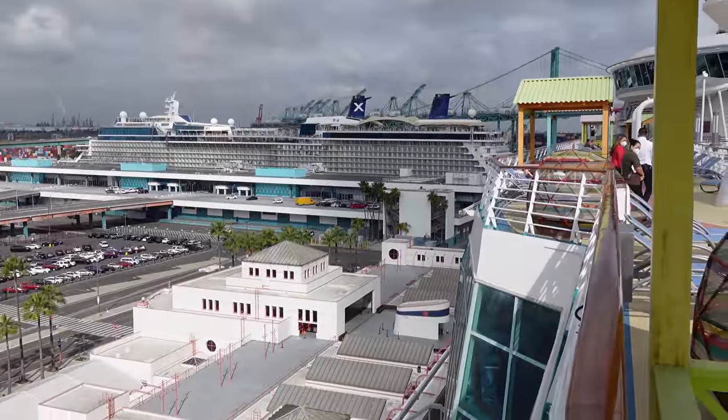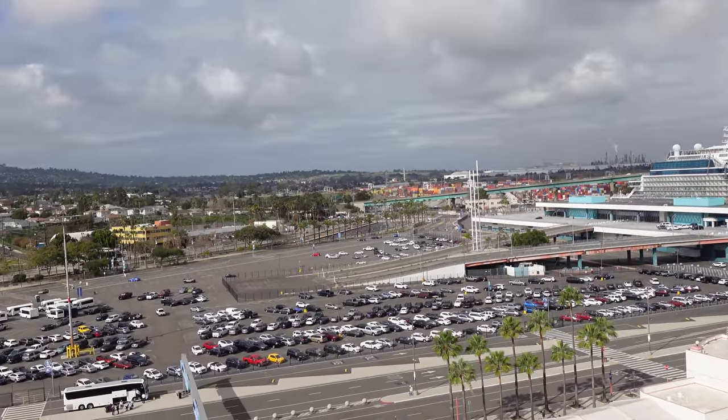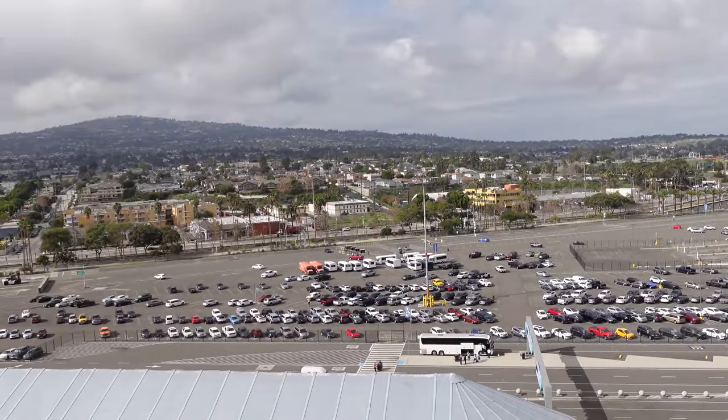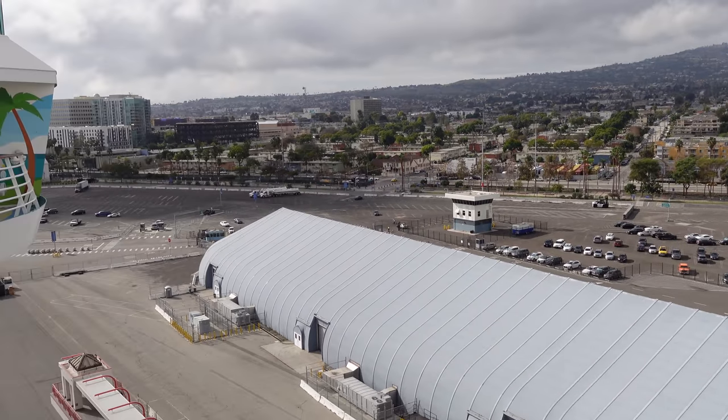So there is the Celebrity Solstice, and it's really cool because when you look back this way, you get mountains. Are they really mountains? Probably just hills, right? Isn't that like a show?